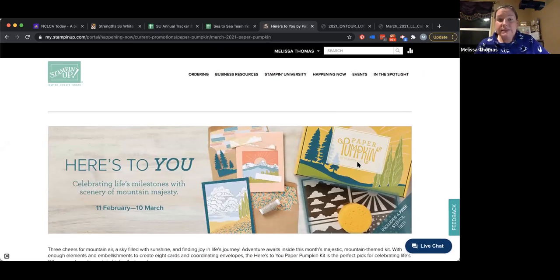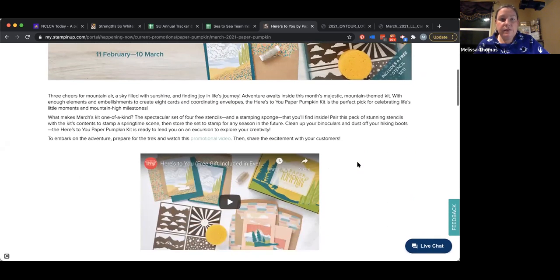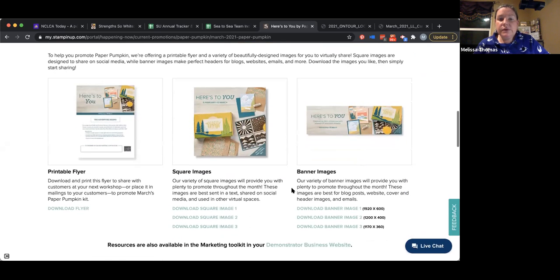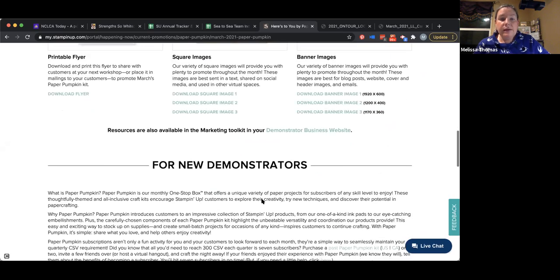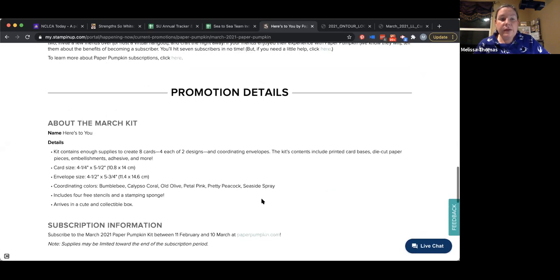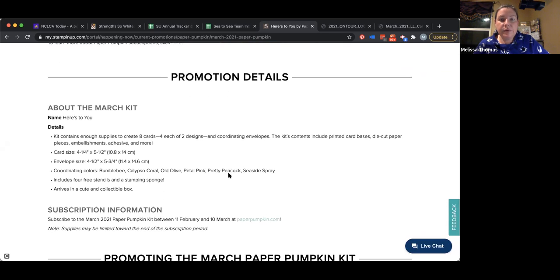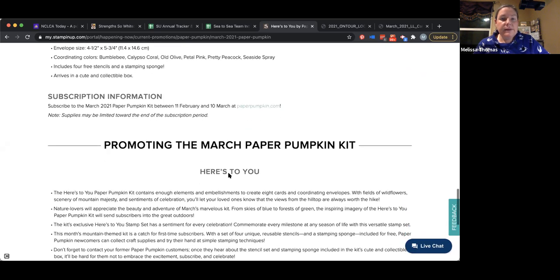There's been a lot of questions about the stamp set in there, but there are some images that you can use if you want to post on social media. And then remember that it has the main colors. It's really cute. It's an outdoor themed set.